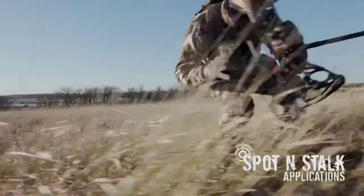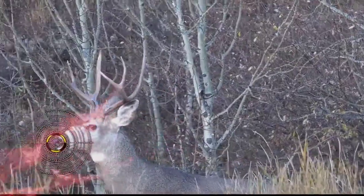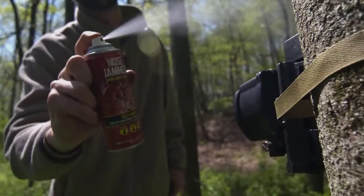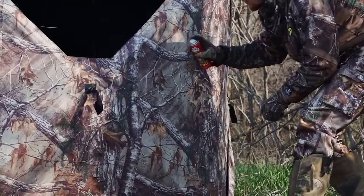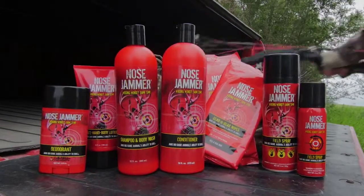When spot and stalk hunting, spray clothes, boots, and gear thoroughly. Nose jammer is also perfect for trail cameras, feeders, and ground blinds. Pick up your nose jammer products today and attack an animal's primary defense by disabling their sense of smell.